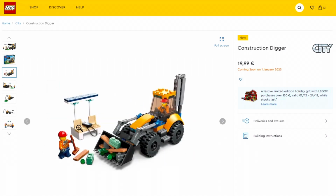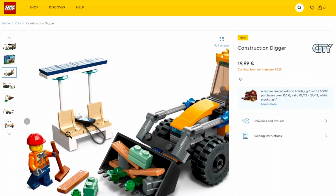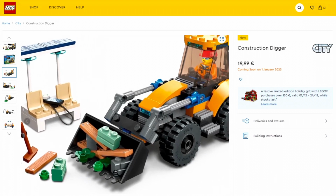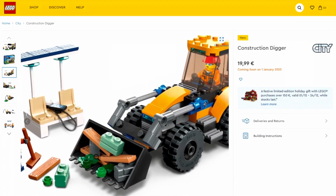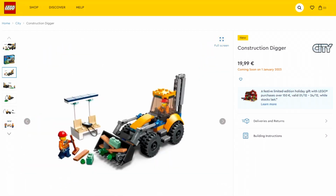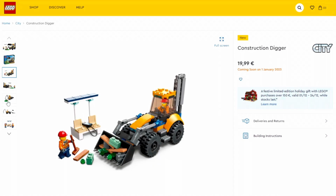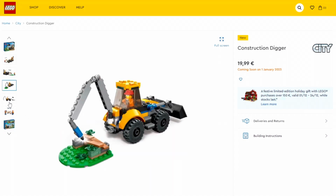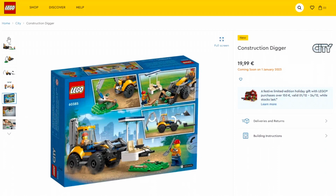The seats themselves are nice. I think that that is a light tan, which is a very nice colour to get for the little seats. But then we also get 4 masonry bricks and 4 of these printed tiles that are made to look like wooden planks. So we get some good parts here, and we also get some of the solar panels, of course. And I think altogether this is coming out pretty good at 20 euros. It's possibly a bit expensive.